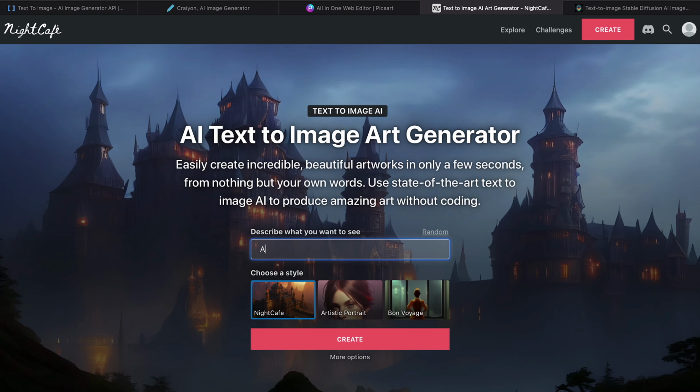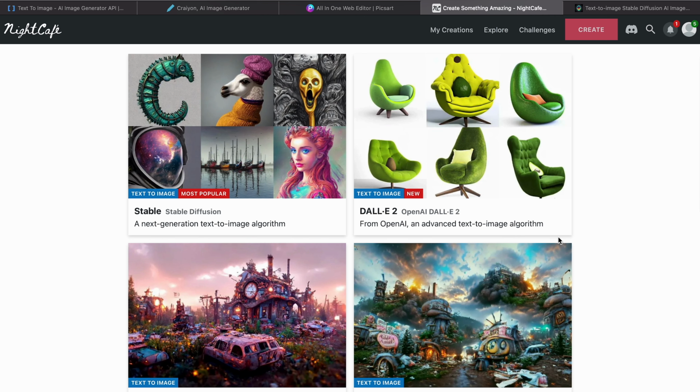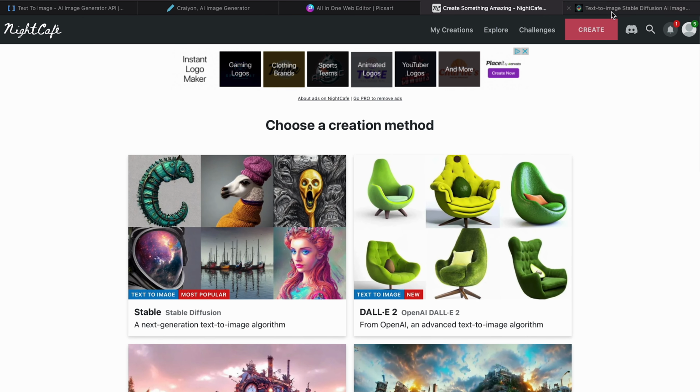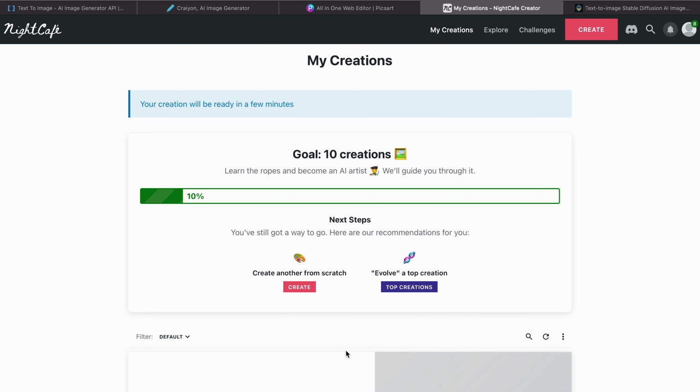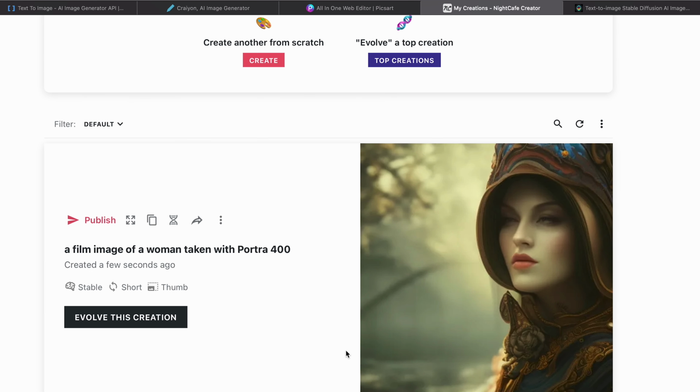So let's give it our prompt and see what it can do with it. A film image of a woman. I guess it's gonna make me accept the cookies. I'm just giving my computer all sorts of venereal diseases for you guys. All right, so here we go. I don't have any idea what it's doing here.